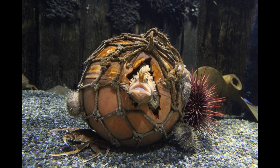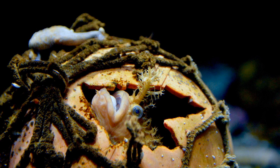Well, they definitely are a very interesting looking fish. This one in particular, we affectionately call buoy fish. Buoy fish, yeah. Pretty much permanently in this buoy. He'll occasionally stick his head out and guard his territory, but the rest of the fish actually looks very different than you might expect.